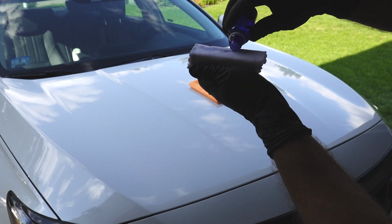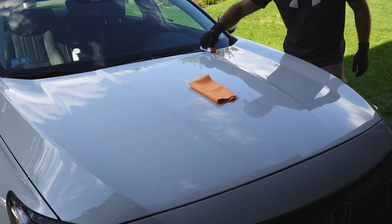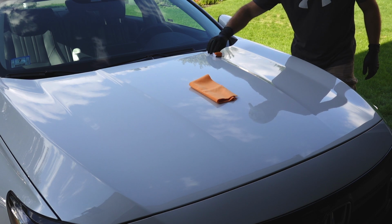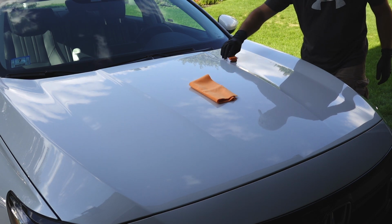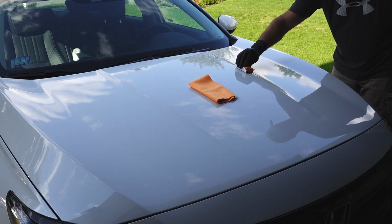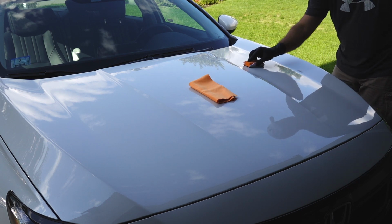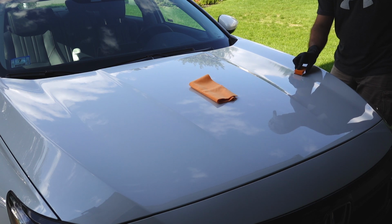The silicone that you're applying will eventually start hardening, and you definitely don't want that suede to become coated, harden, and then potentially start scratching your surface. So that's why they do include several suede applicators. Do not reuse the towels you used to buff off with. So as you apply the ceramic coating, you will then buff it off with a towel. And again, just like the suede applicators, as they start to dry, you'll want to use new fresh towels.